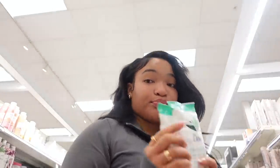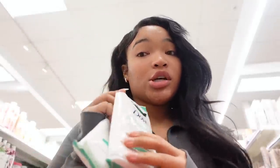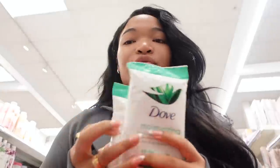If you don't wash up with these, you're asleep. I'll take the last two. Y'all gotta get y'all some good cleaning wipes. They're so good. I took the last two. You can never find these. Y'all, so I came over here to find that body wash. It's all gone. But they have this.